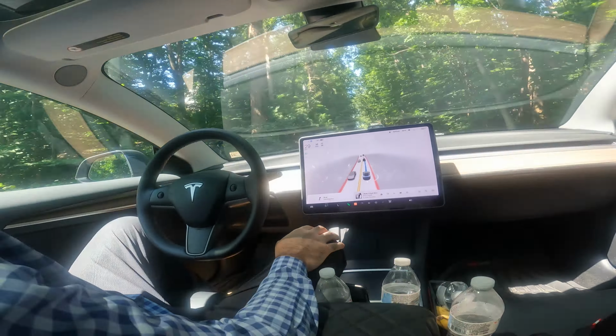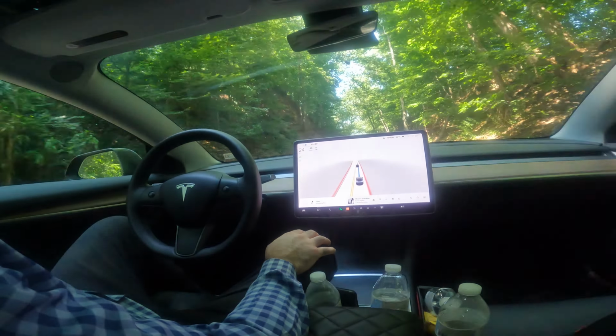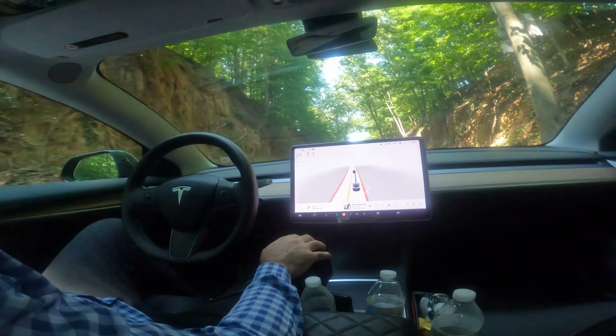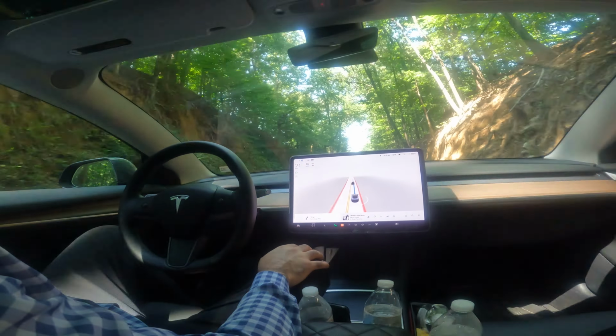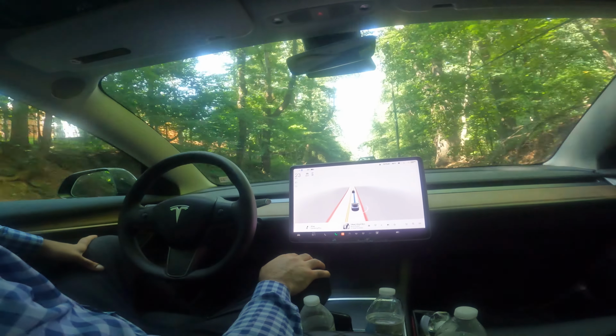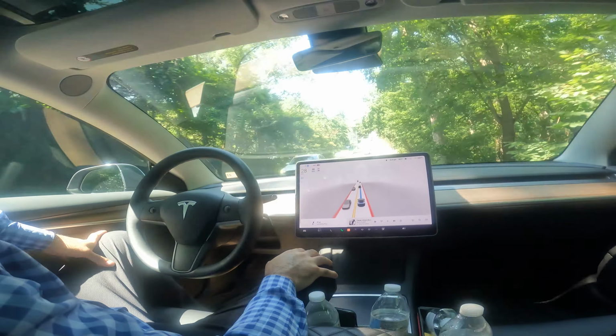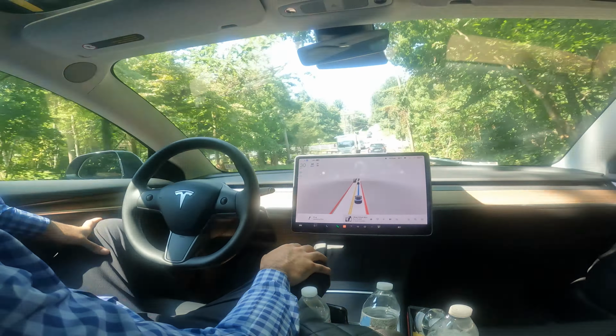And I started my journey from 495. If you're familiar with this area, I hopped on Georgetown Pike from 495, and I'm gonna take it all the way to Route 7. So pretty much the main area, the most notorious parts of it, I guess you could say.